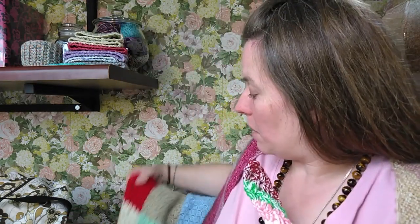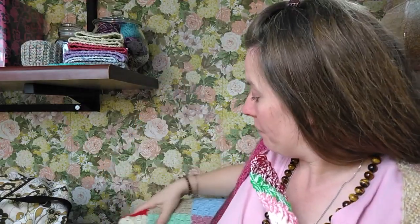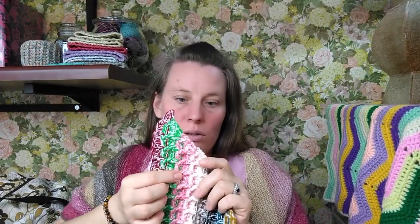But yes, I wanted a nice thick warm blanket, and I hope that this will be warm enough, warmer than the previous one that I have, which is a corner to corner blanket. It's actually this one behind me here. It is made from exactly the same yarns, but held single, and it's not very hot, so hopefully this will give more warmth.